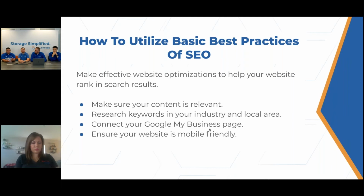Actually, it's a beefed up business card, because you get more information. People can review your facility and know, okay, this is a quality facility. They're getting quality reviews, and also get all the information they need right there on the business page. They sometimes don't even need to go to your website. This is a free tool offered by Google, so it's important to take advantage of that.